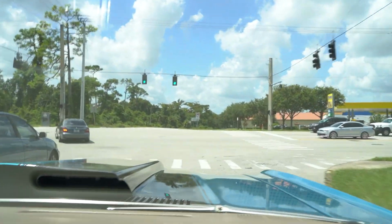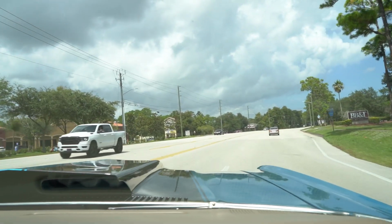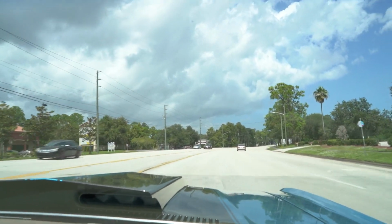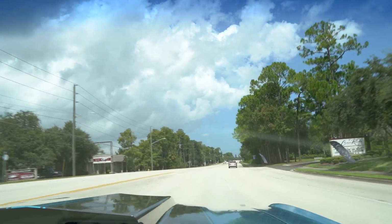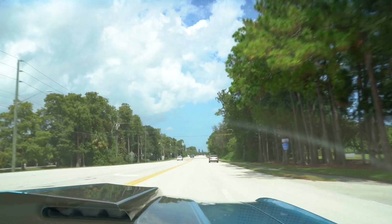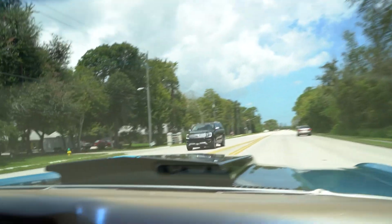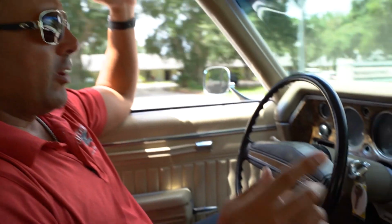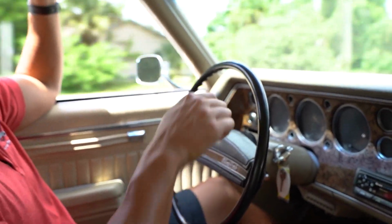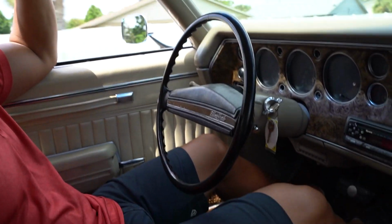We'll run it through the gears here a little bit. I don't know if you'll be able to hear the tranny shifting, but wow, shifts really nice and smooth. So look, no hands on the wheel. 60 miles, well, 50 now. We got it to about 60. 50 miles an hour on the speedometer.